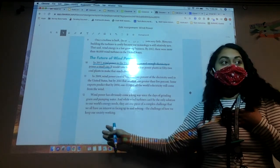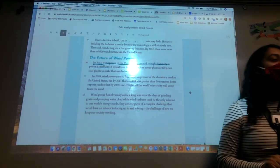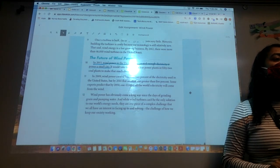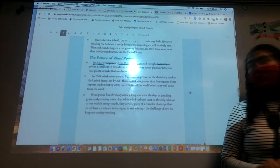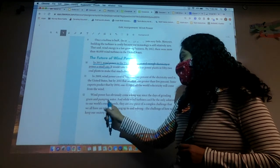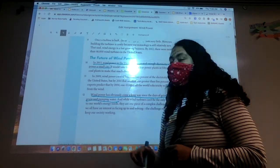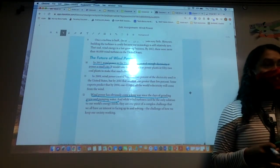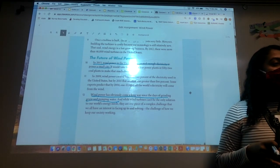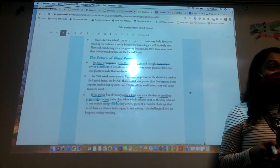Any benefits that we should highlight here? Okay. Dylan, what should we highlight? The first one. First paragraph 12. Wind power has obviously come a long way since the days of grinding grain and pumping water. Okay. So the benefit is that wind power is becoming more and more efficient. Which is good. Thomas? Does that mean more animals are dying, if they're flying into them? I guess, yeah.